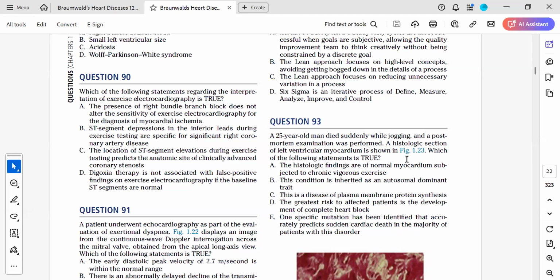B says that ST segment depression in the inferior leads during exercise testing is specific for significant right coronary artery disease. This one is also a false statement, because ST segment depression in inferior leads during exercise testing is not specific, because other things can produce ST segment depression apart from right coronary artery. It can be caused by ischemia in other regions. It can even be caused by non-cardiac factors. So you can have ST depression in inferior leads that is not due to right coronary artery disease. So that makes option B false. It's not specific for right coronary artery disease.